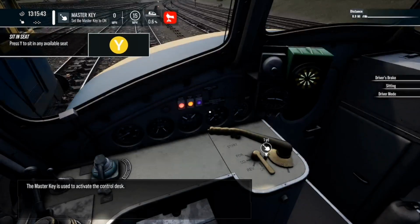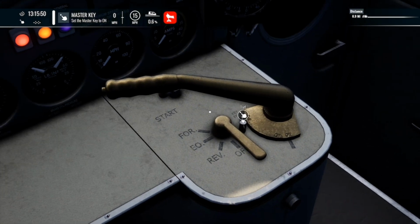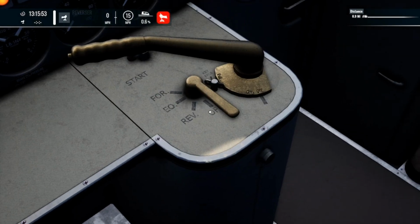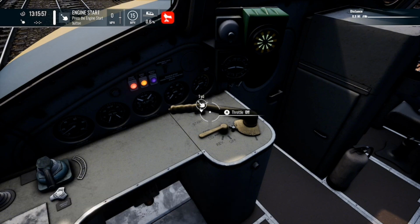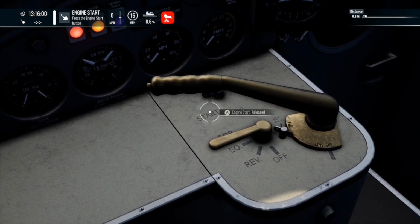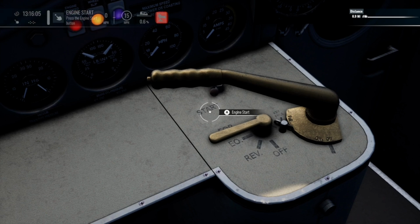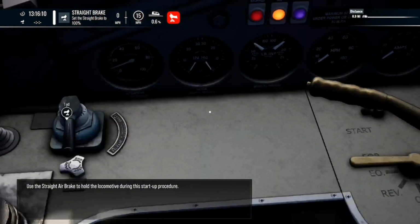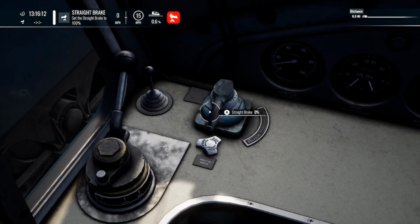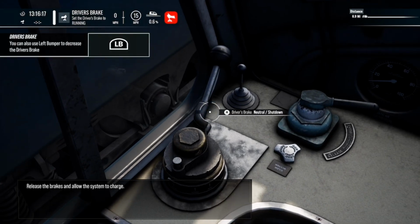The master key is used to activate the control desk. The locomotive is now ready to be started. Use the straight air brake to hold the locomotive during the startup procedure. Release the brakes and allow the system to charge.